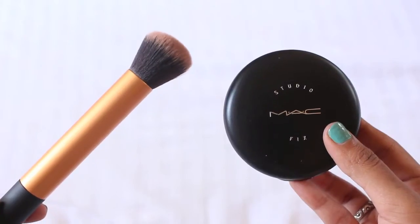Now let's talk summer base products. I have been loving the MAC Studio Fix Powder Foundation with the Real Techniques Buffing Brush. I mentioned this in my last favorites video, but when summer hit, it just became really impossible to wear liquid foundation because first of all, my skin became much oilier, and then it's really hot and humid the moment you step outside, and if you put on liquid foundation, pretty sure it will melt off very soon.